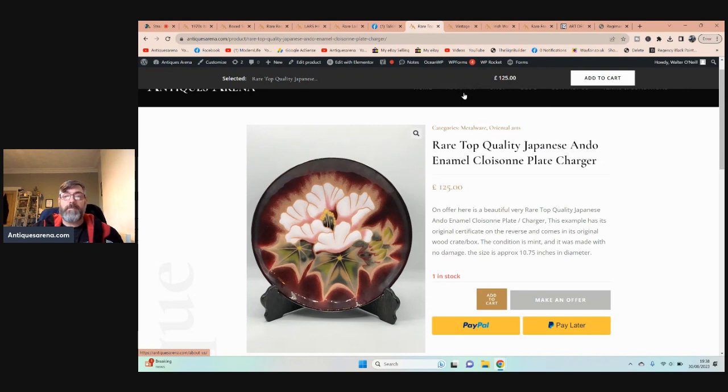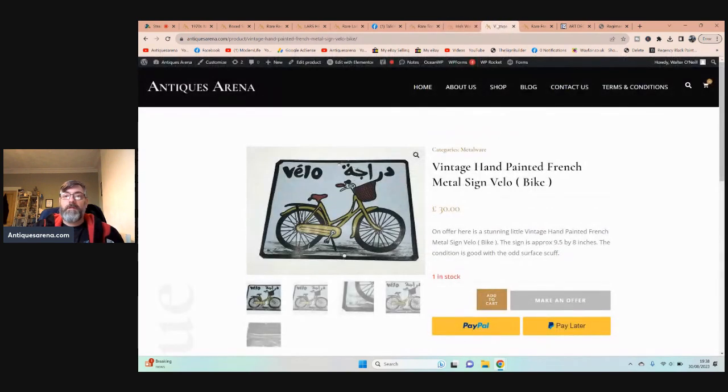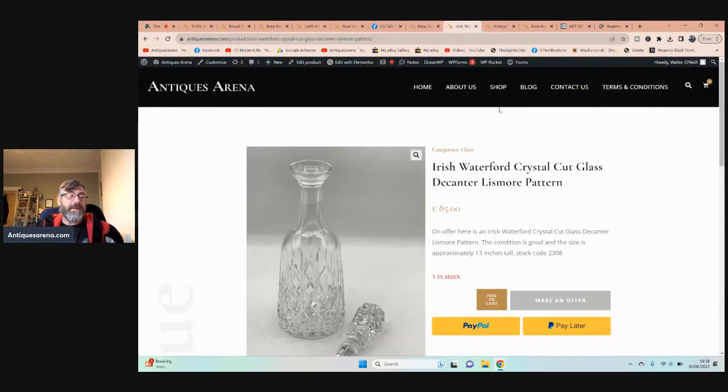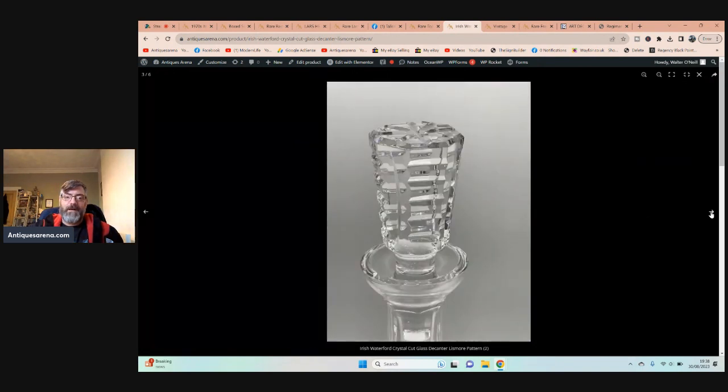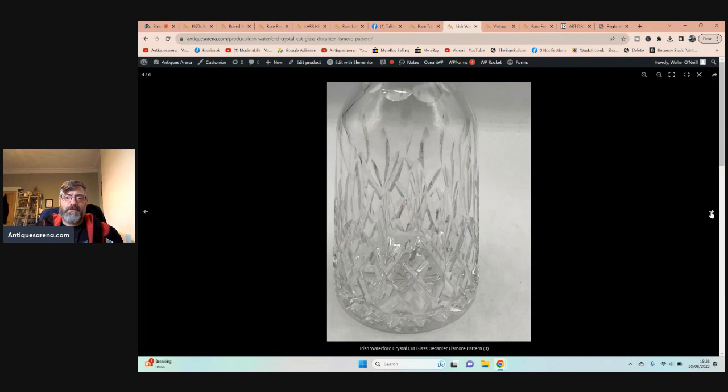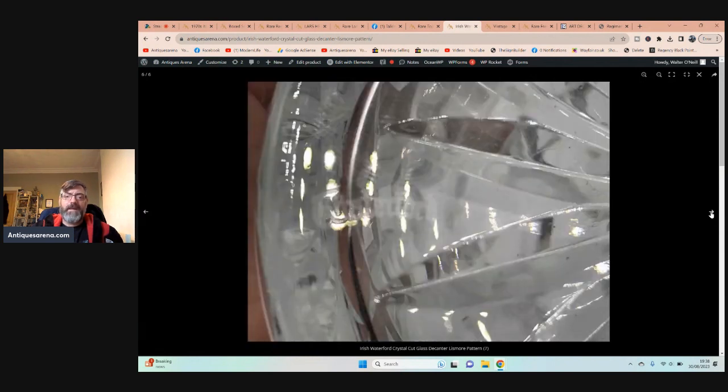For £7.50. It came in with this piece for £7.50 off the same seller. We have an Irish Waterford crystal decanter in the Lismore pattern. Same as the bowl, but a much, much newer piece. It's a large decanter. I think it's 10, 11 inches tall. Beautifully cut. There's the signature on this one, Waterford there. Waterford signatures are notoriously hard to get because they're so faint. They're acid etched on and they're really, really faint.